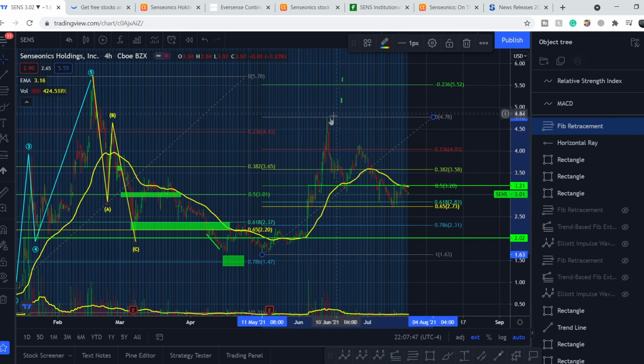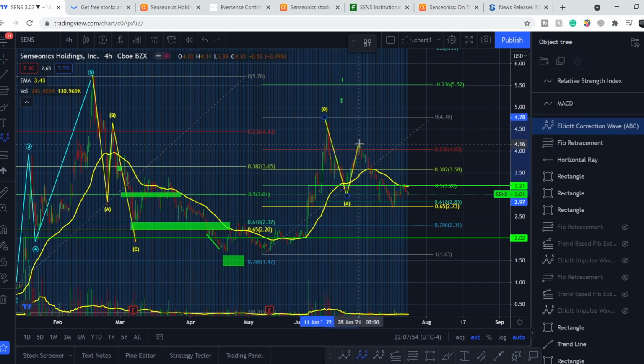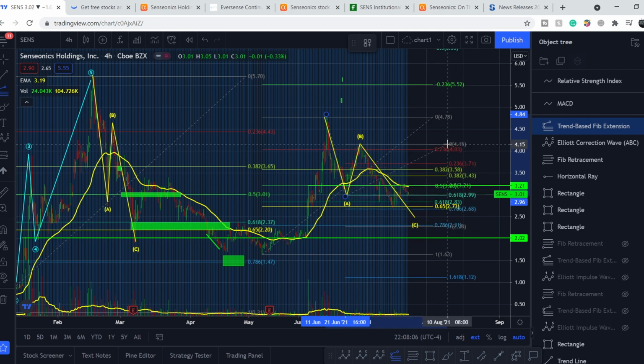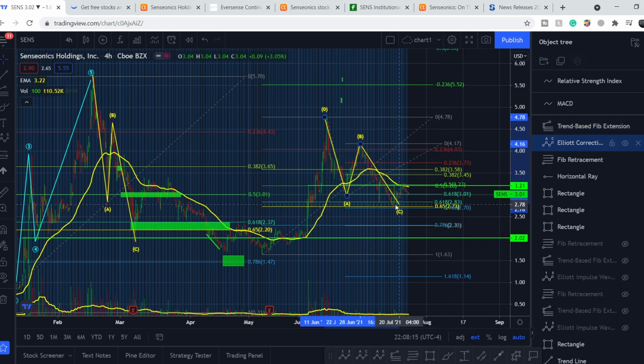We might have this retracement as our ABC retracement. Let me show it to you. And our C wave might be at this bottom, or we might land at some lower points. And usually the ratio between the A wave and the C wave is 1:1, but we might also have some lower extensions at this level.